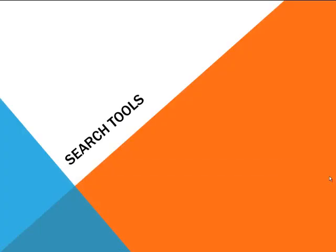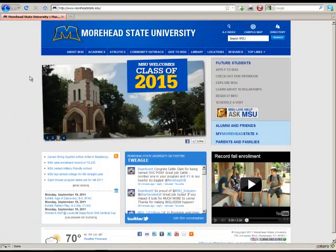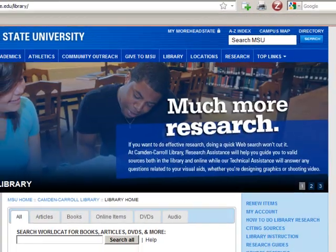Now we're going to take a look at the actual search tools we will use to find all of these types of sources. To start our discussion of the different search tools that you now have access to, we're going to head to the University Library's website. I'm currently on the university homepage, moreheadstate.edu. We have a nice convenient button right here at the top to head to our library homepage.